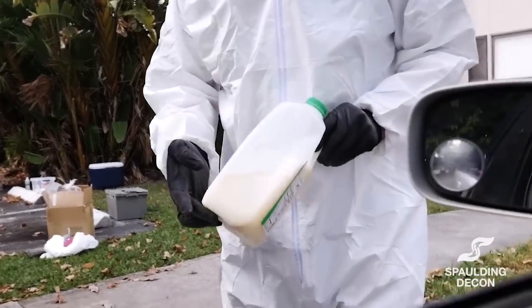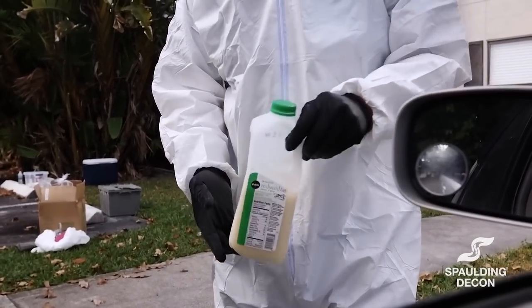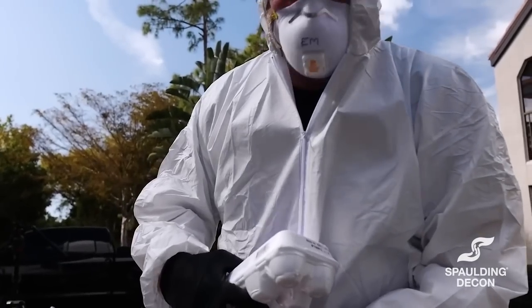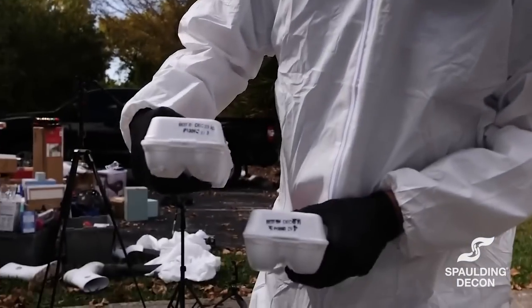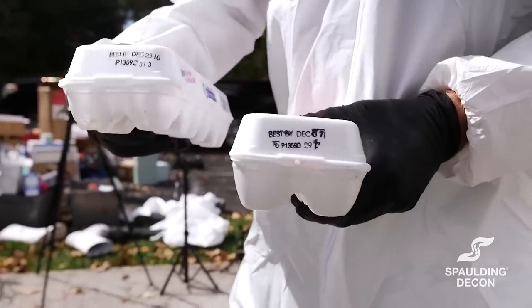November 2011. Nice and chunky. It's taking on a new kind of texture and everything. Kind of a milkshake at that point, right? Yeah. These are Best By December of '07, and this one's December of '10. What is it, 3 years? What do you think the difference of the eggs are?